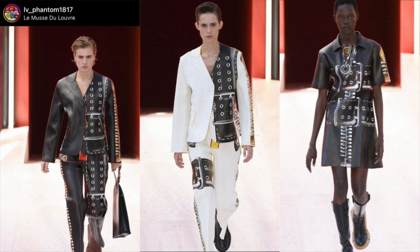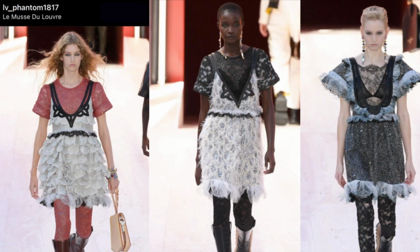What I do think we may see show up in stores are looks like these three here, because they take the oversized proportions, but it's actually printed on the fabric on the clothing. It's not actual oversized hardware or belts like we saw in some of the earlier looks. So these I think we might see show up in stores.